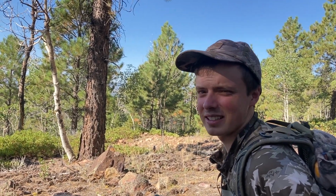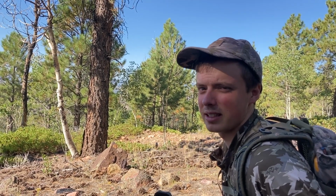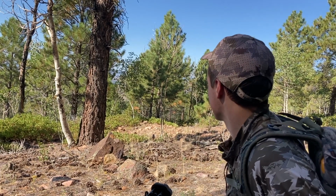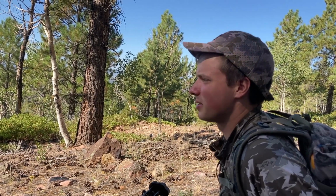It's probably like 9:40, something like that. And it's an old road. It's overgrown. From the size of the trees that are in the middle of the road, looks like nobody's driven on it for about 40 years.